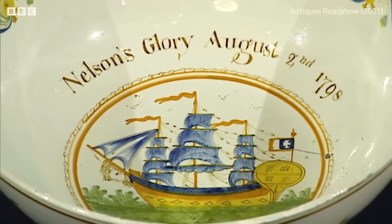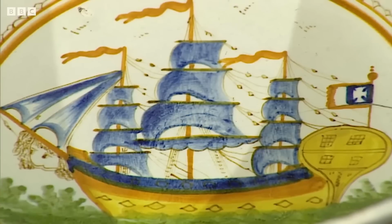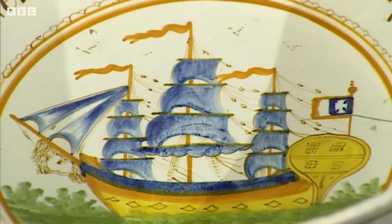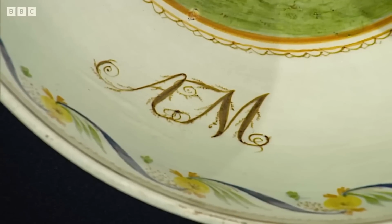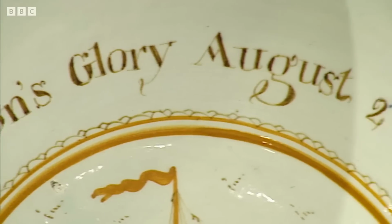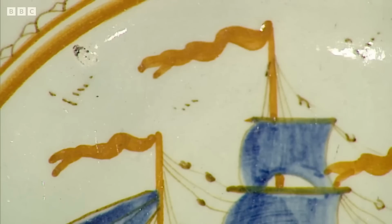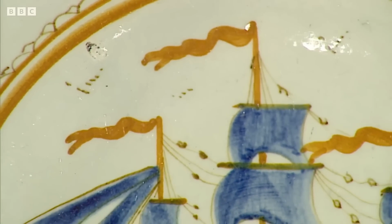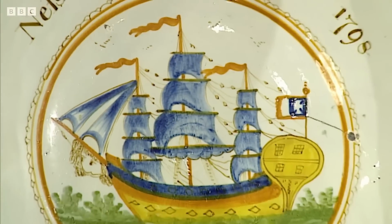Here is a christening bowl that has been in the guest's family for many years. During a christening, it held rum butter for blessing the baby, and everybody would have some of it. Then, after it was cleaned, it was passed around to collect money for the baby. Inside the bowl is the name Nelson Glory, August 2nd, 1798, meaning it was made after the Battle of the Nile. Initially, it belonged to a North Country family, the Phil family, who were a great family of potters.